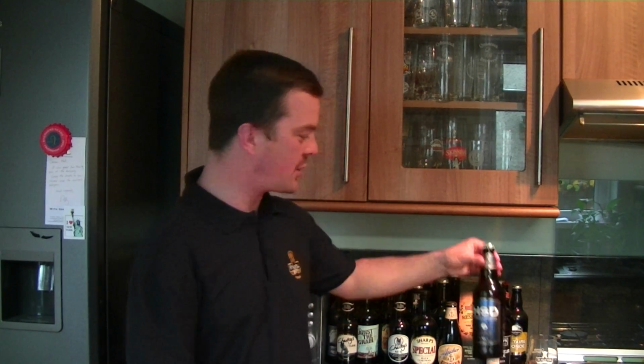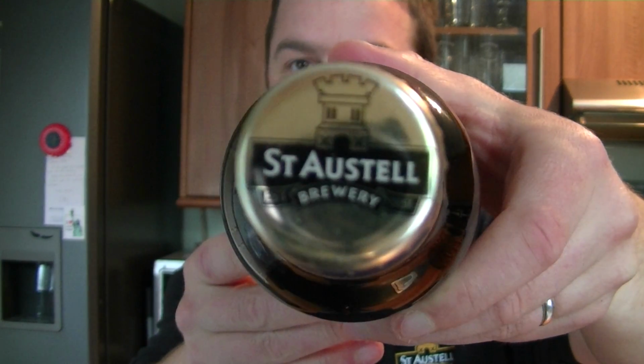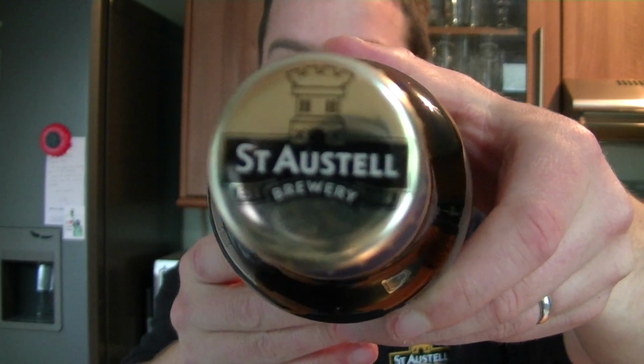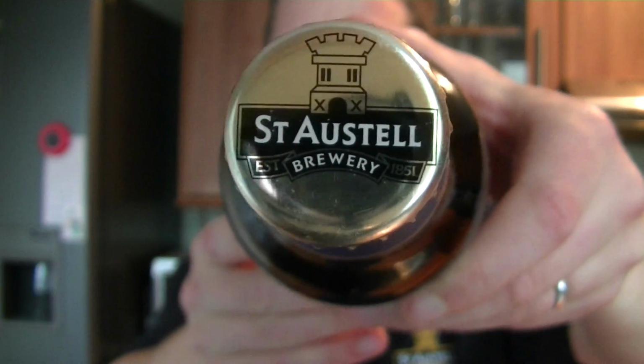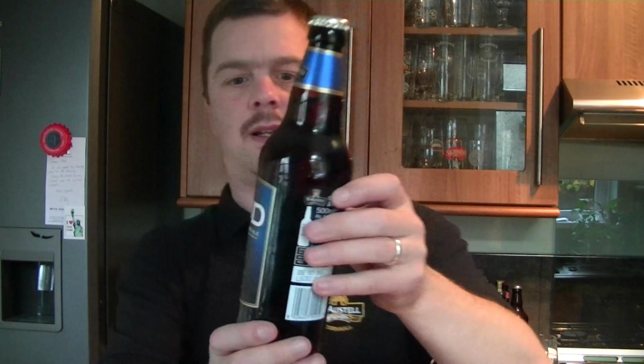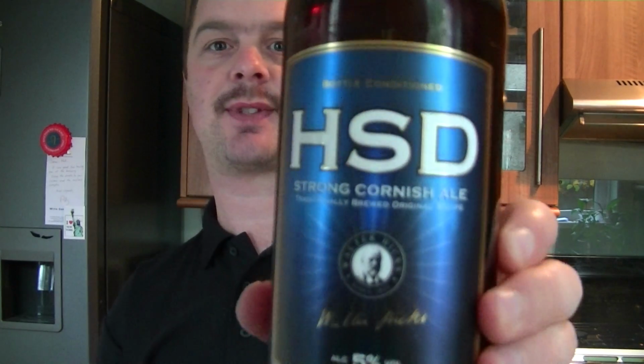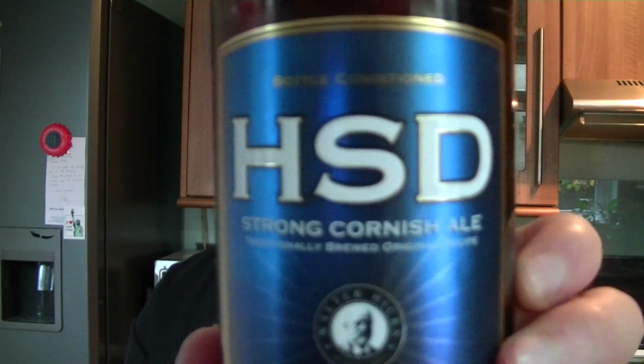We have another special beer from St Austell. Cracking brewery, St Austell. Really like their range of beers. Proper Black, Proper Job, Admiral's Ale, which is just smashing. Tribute, which is good. And this is Hicks Special Draught, HSD.